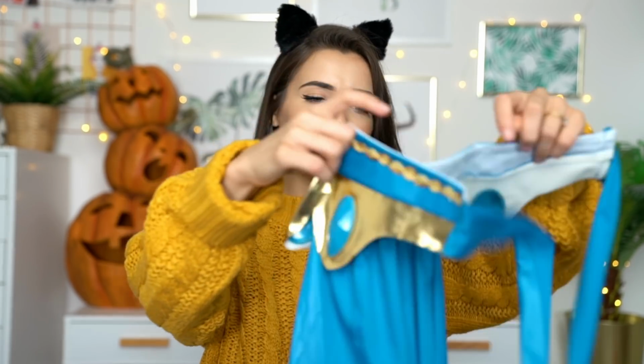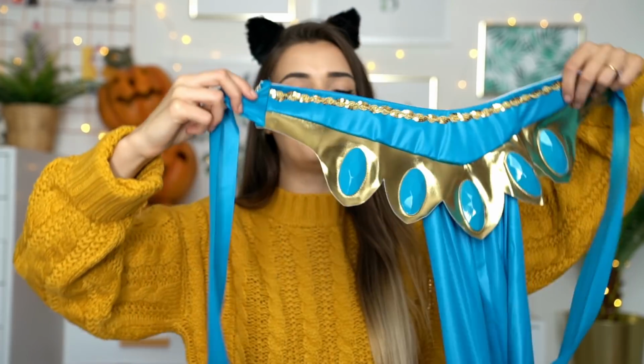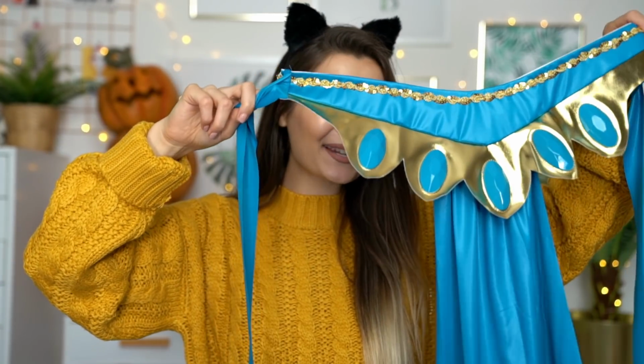Okay, so this is how it comes in the packet. The first thing I see is the actual little headpiece, which looks like this. It's basically just little coins tied to a chain. The next thing is this little crotch belt. This is basically the little dangly thing that sits between her legs. You just wrap it around your waist and it's just supposed to hang there. I don't know what the purpose of it is, but it looks cool.